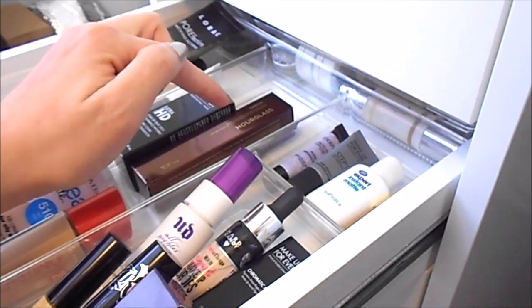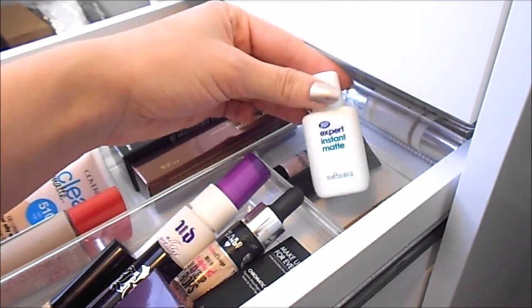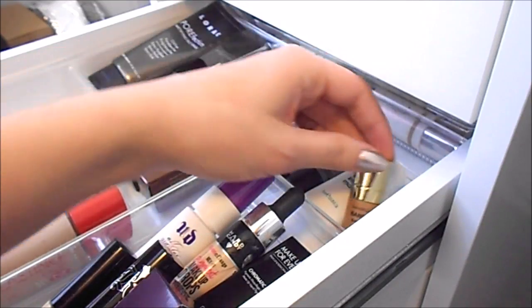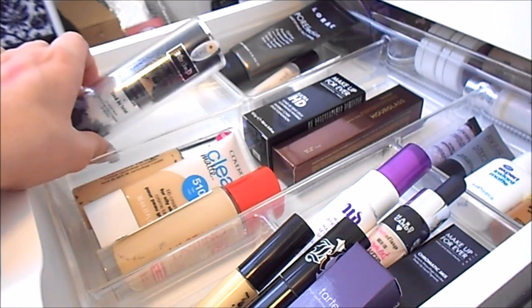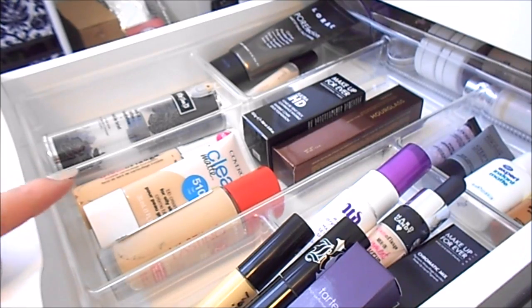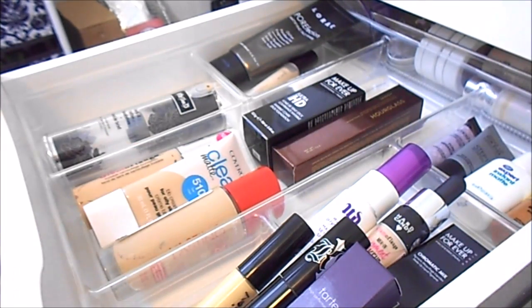And then over here is where I have the rest of my primers. Smashbox, Makeup Forever. I have this Boots Mattifying Liquid, and then I also have a little random Bare Minerals Sheer Sun liquid bronzer. For foundations, I have a lot right now, more than I usually do. I have this Kat Von D tattoo foundation that I'm almost out of. Then here I have some drugstore foundations, Hard Candy, CoverGirl, and Rimmel. Then I have 2 stick foundations from Hourglass and Makeup Forever.